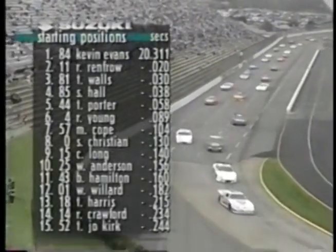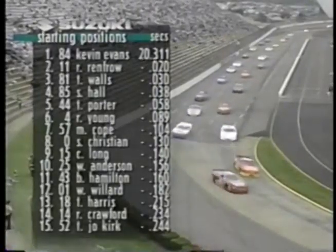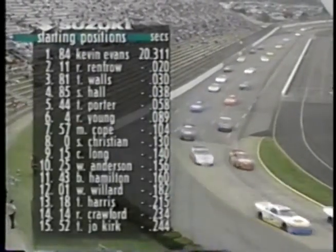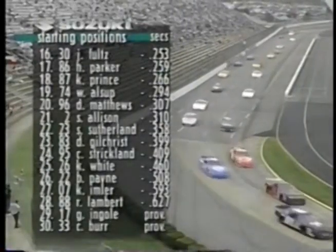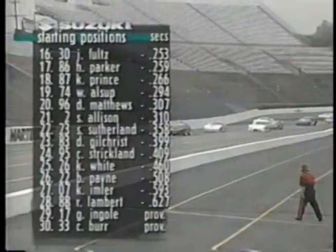Bobby Hamilton, Winston Cup driver, back in the 11th spot. Wayne Willard, Terry Harris, Rick Crawford, and Tammy Jo Kirk. The lady in the field is 15th. Take a look through 16 through 30. And Jeff Fultz, leading Rookie of the Year contender in 16th spot. Hank Parker Jr. back there.